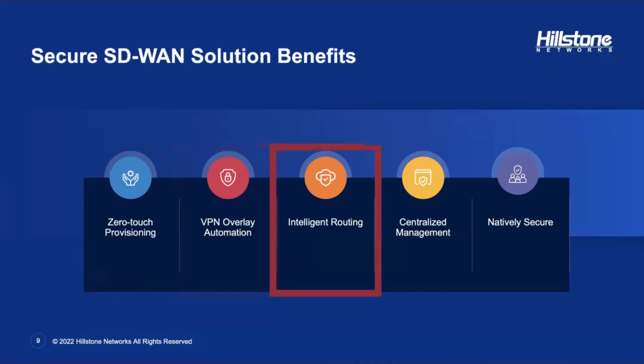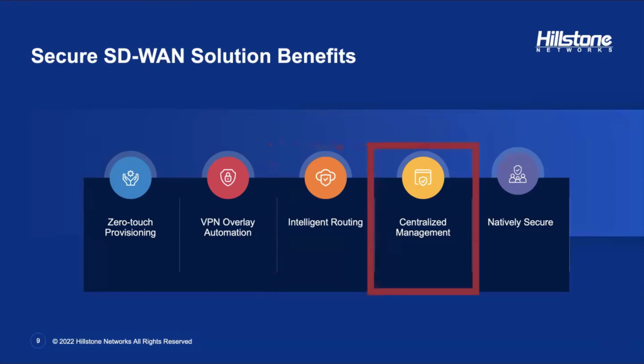The next benefit that is essential to a proficient SD-WAN solution is the support of intelligent routing. This is part of the contextual and application awareness that we touched on earlier in this webinar. Our SD-WAN solution is able to automatically fail over and switch links depending on the application, the type of link that is available, and the type of link that is needed at the time. Additionally, link load balancing is available to ensure the proper division of traffic and ensure that no servers or devices are overloaded.